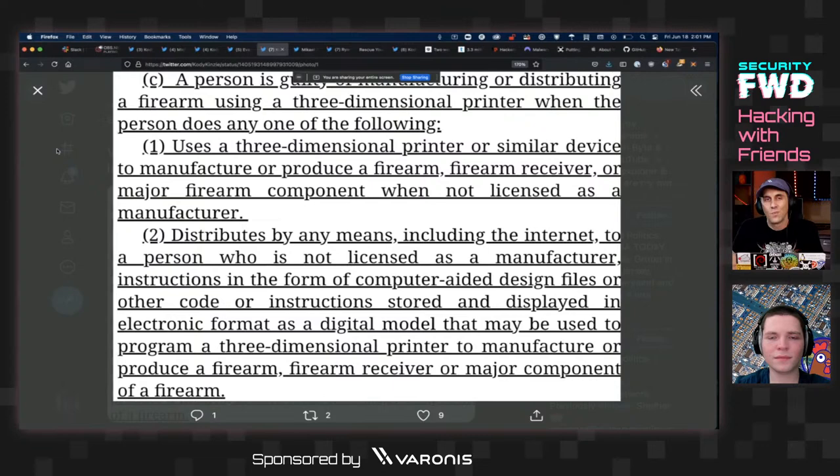Merely accessing a website which could contain this information, does that constitute the same thing? How do you prove a user accessed a particular text file? Did they download it? We just don't really know what the line is until somebody gets arrested for this, really.